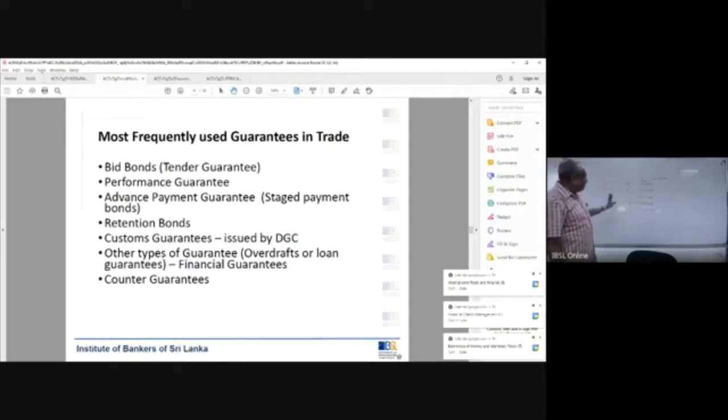Now this guy wants to perform. The full amount is US dollars 100,000 worth of dal he has to import. Now he has to open the LC to import the dal. He has to pay some advance to that guy. He has a lot of expenses. Then he will go to his bank.